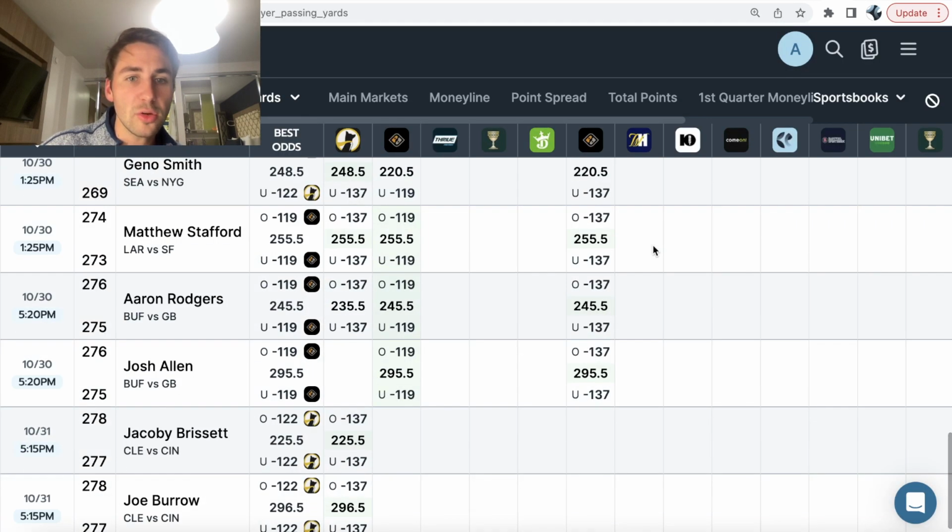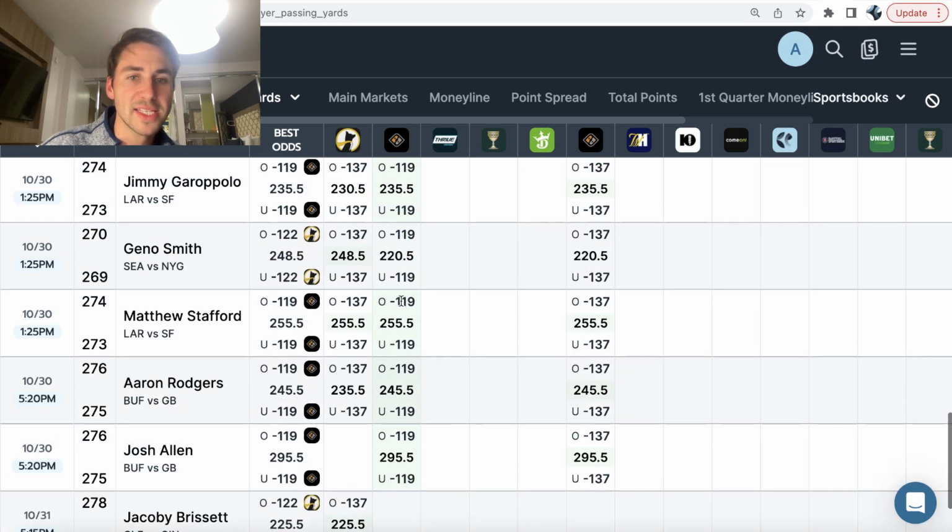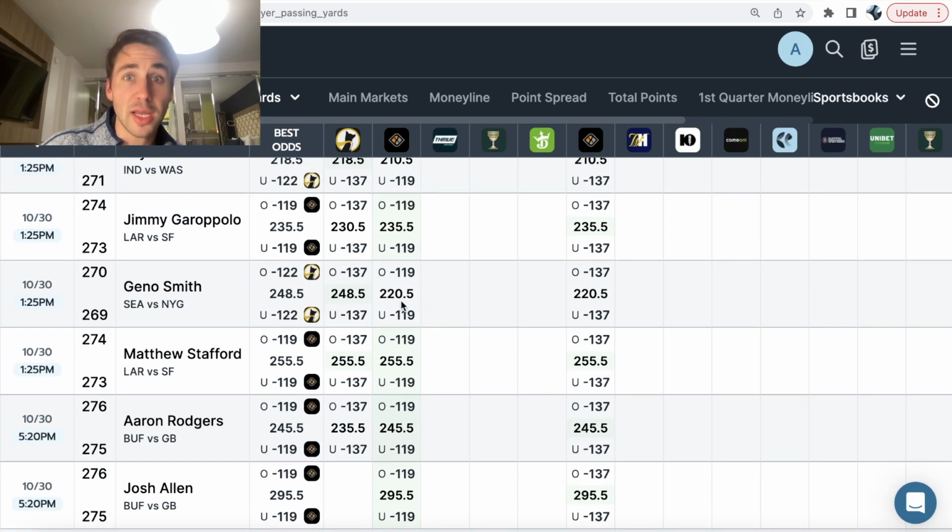So what I try to do is find a few over-unders on PrizePicks and Underdog Fantasy and make an entry where I take all the overs on one sportsbook and all the unders on another sportsbook, and I'm able to essentially work into a middle where, for example, if Geno Smith has exactly 230 passing yards, then my over on PrizePicks is going to win because I'd want to take the over 220.5 on PrizePicks, and my under 248.5 will also win, right?